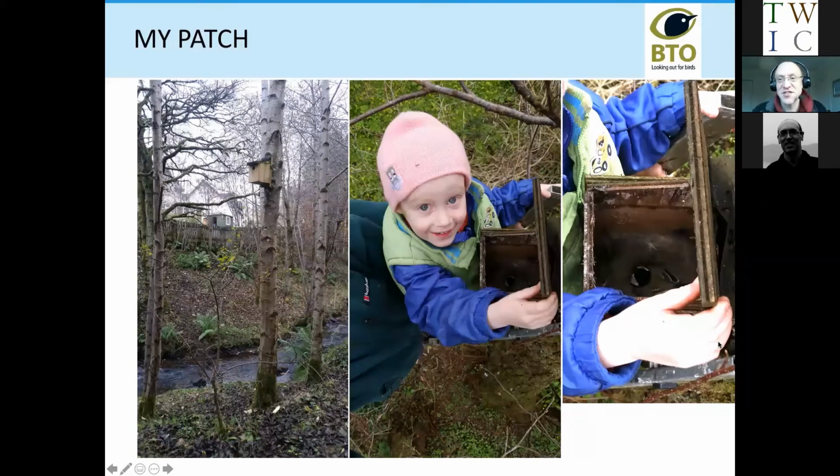So in that case, you just note down, incubating female, you gently close the lid and you move on to your next box. Sometimes they will fly away, but usually they sit tight. And if they do fly away, you just note down what's in the box and then leave them be.